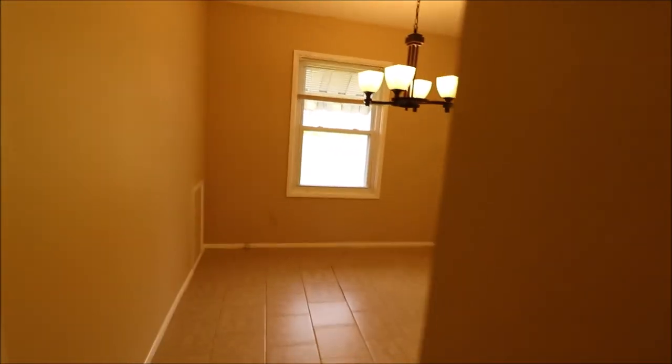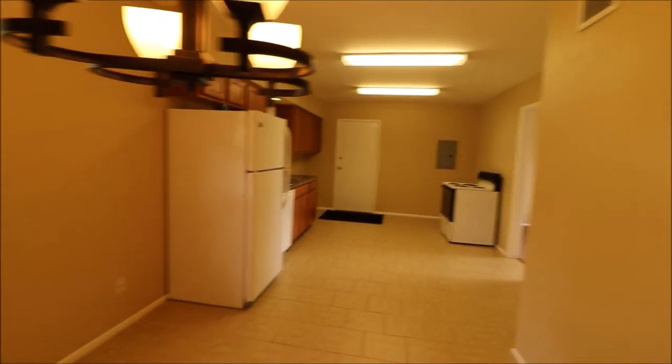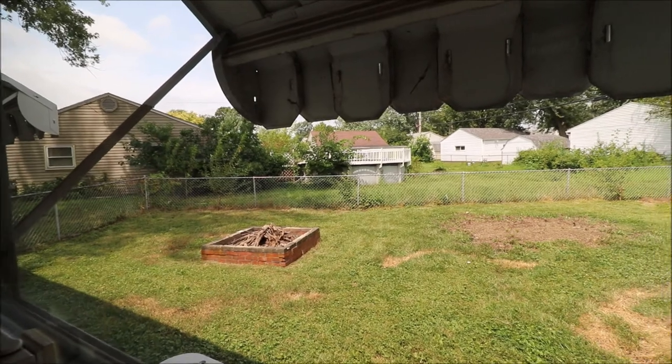So if you have any questions about this home, or if you'd like to see it in person, feel free to give me a call or give your realtor a call. I'm sure they would be happy to show it to you. There's also a nice fire pit out here as well.